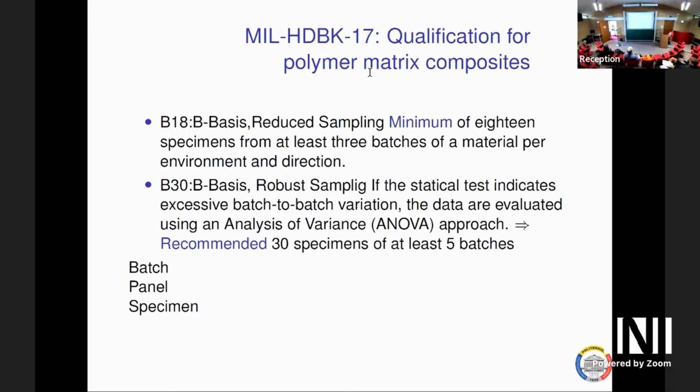The problem is that for stochastic design, you need a lot of samples, maybe 18, if you are talking about B18. If you do this for a lot of configurations, it's very complicated because it gets really very expensive. And so usually they use these two types of planning. So B18 is a really reduced sampling minimum. This means 3 batches and 6 specimens for each batch.